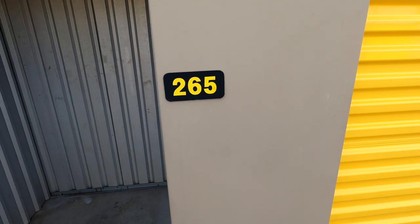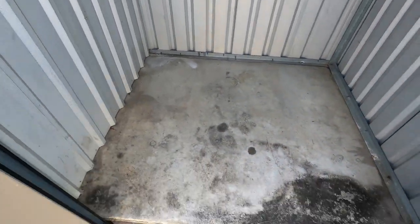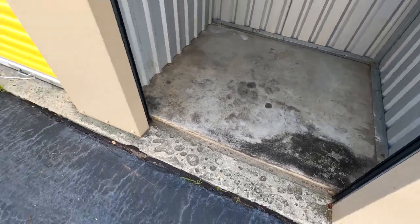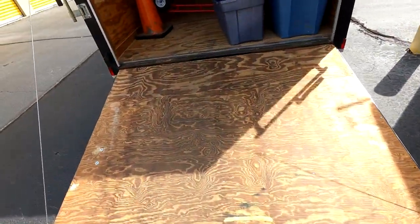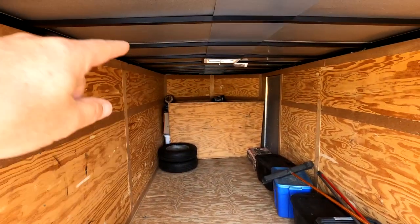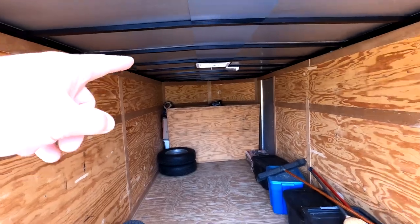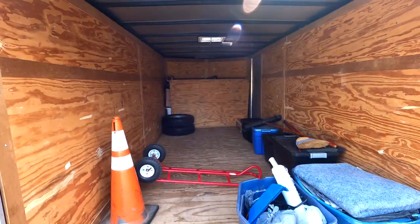Okay, unit E265, cleaned out, little closet, wall to wall to wall, the door, nice and clean. We got everything in here behind a little wooden partition, because we're gonna be picking up another unit. So yeah, you will see all that when we get back to our home base operations.